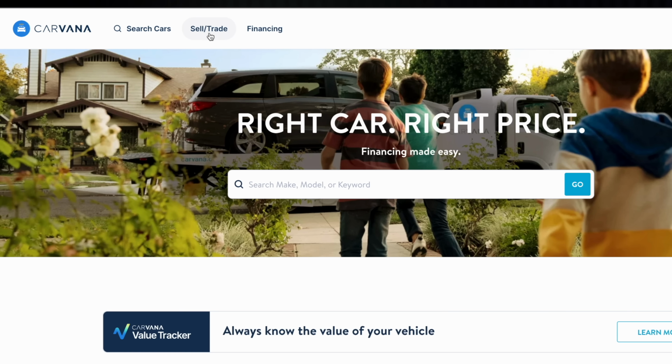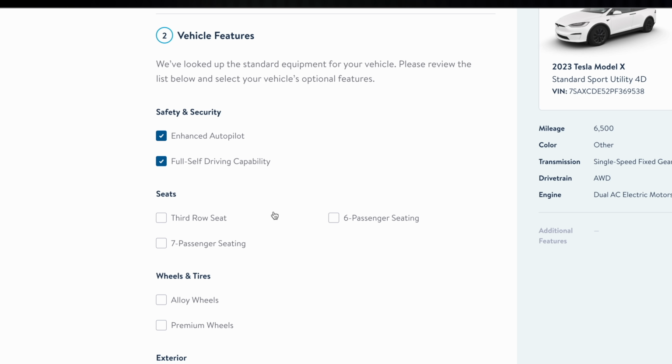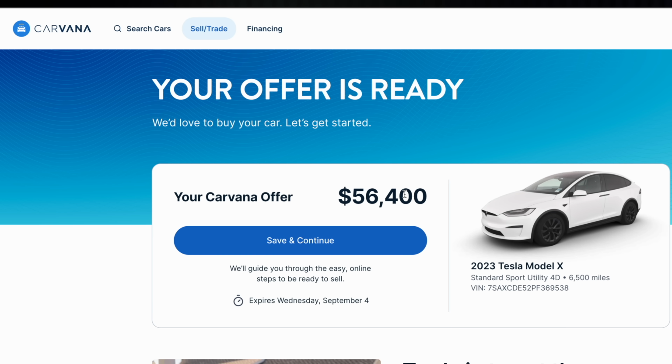But let's see how much I can get for my Model X with Carvana. I am very glad it does ask if it has full self-driving and enhanced autopilot, because it should increase the value. After filling out the details, I mean, front grille, what? And as far as modifications, my car does have paint protection film on it, but it doesn't count as a modification. But overall, wow, I mean, very good. I'm very surprised. Online Carvana offer is $56,400, which isn't bad at all. They do a Carfax report, but it's way more than Tesla's already, and they just pick up from your house.